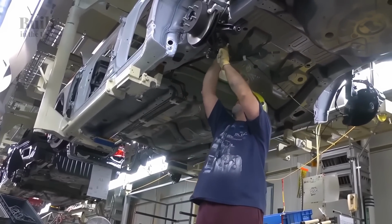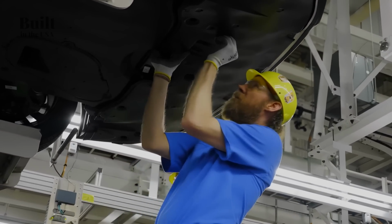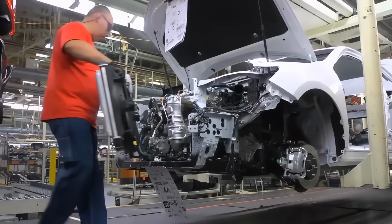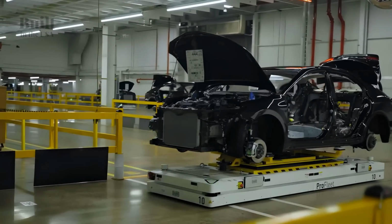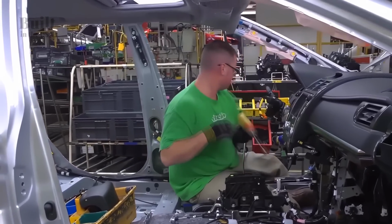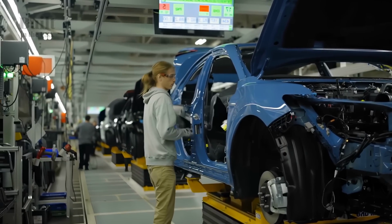On this main assembly line, the exhaust is attached from below, the wiring is connected, the engine cover is put on, and then the assembly of the radiator and interior of the Toyota Camry continues. Workers on the assembly line now have to bolt on the entire interior of the car, install the gear lever, steering wheel, seats, and other components.